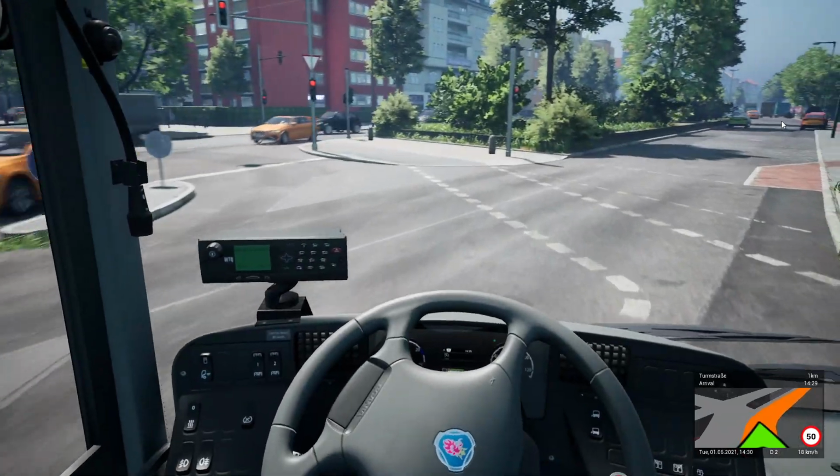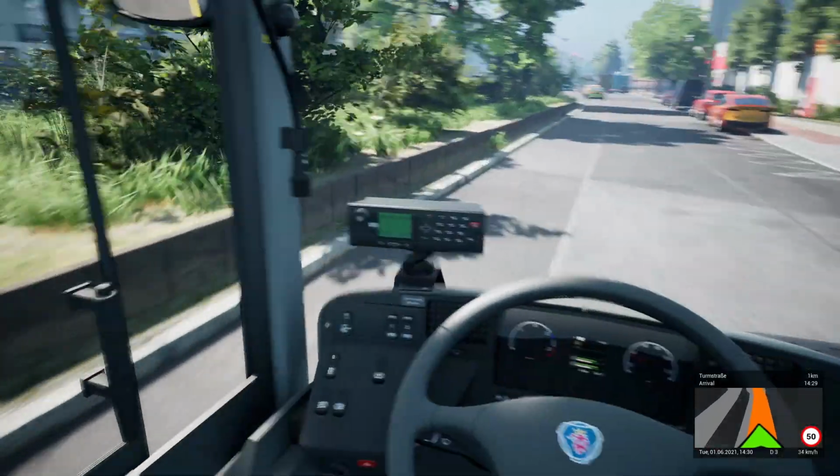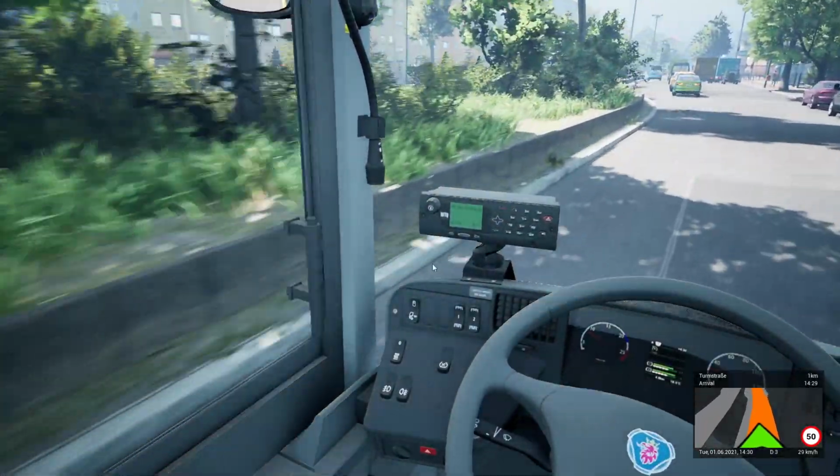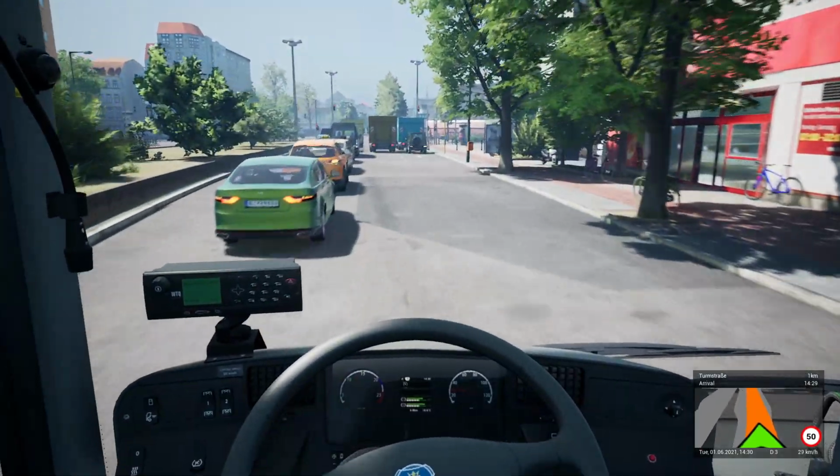Oh no, I don't like the engine sounds. Oh, but he's looking. I can't shut the window. Nope, shut that. Don't like the external engine sounds. We'll just listen to the internal ones. Can I come down here?